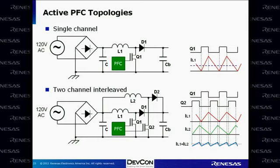The net effect is that if we control these 180 degrees out of phase, we end up with low ripple current. The two individual ripple currents try to cancel each other out, so we end up with a very small ripple current. Now we can use this for a higher power application because we have less ripple current.